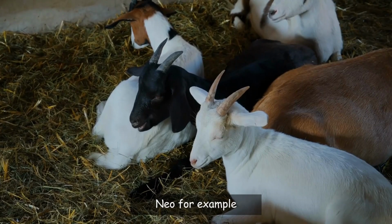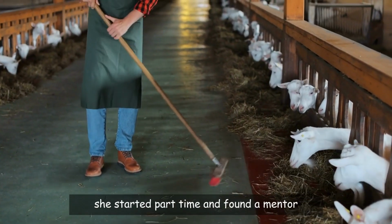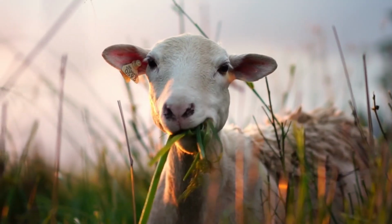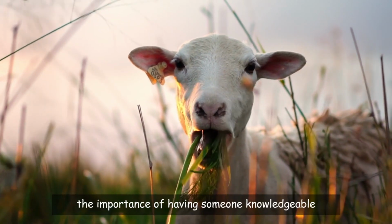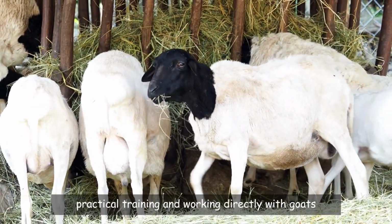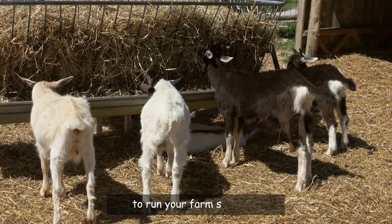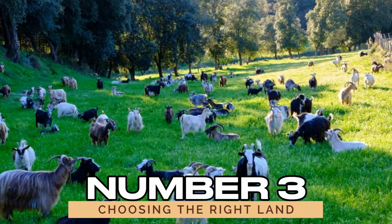Neo, for example, didn't become successful overnight. She started part-time and found a mentor who guided her through the ins and outs of goat farming. "Experience comes with time," she says, stressing the importance of having someone knowledgeable to guide you. Online courses, practical training, and working directly with goats will equip you with the tools you need to run your farm smoothly.